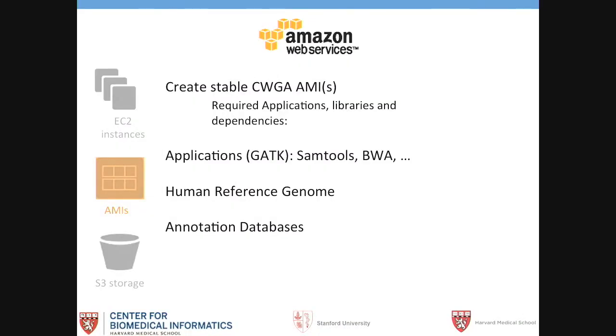So we have created stable clinical whole genome AMIs. And this is, I think, a really important point that speaks to my previous point, which is that we want to be able to do this in a way that enables us to scale. So we have to have machine images that can be mirrored across the number of machines that we need. And we also want to be able to provide this kind of computing capacity to other groups that are out there and interested in doing clinical decision support with whole genome data analysis.